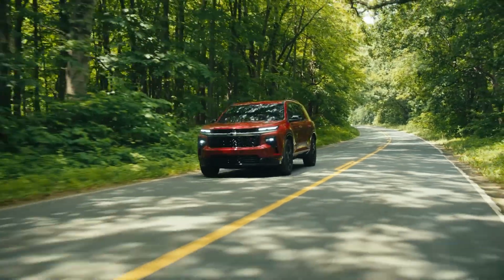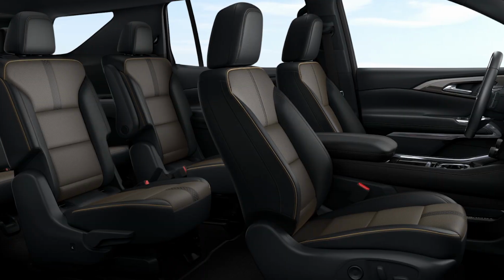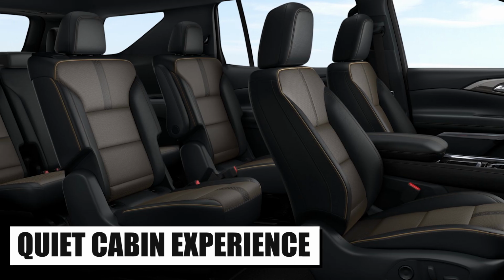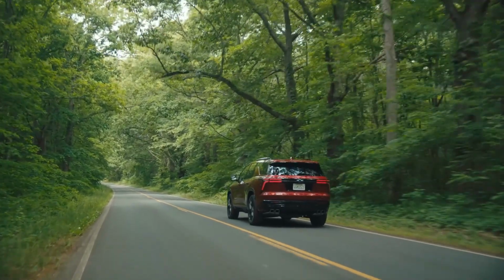The engineering solutions are elegant and effective, focusing on prevention rather than compensation. This approach ensures that the quiet cabin experience will remain consistent throughout the vehicle's lifespan, not degrade as components age.